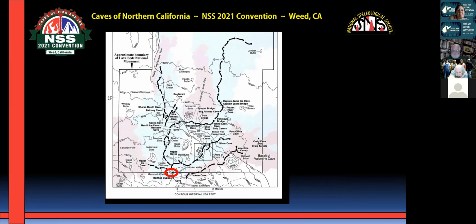That is part of the Medicine Lake volcano. It is the crater pretty much that gave source to all the other caves in the park. So if you look at the arrows emanating outward from Mammoth Crater, those are the flows, and I would need a better geologist than I to actually quote dates on those, but the flows from this one point source created all these different cave features in the park.